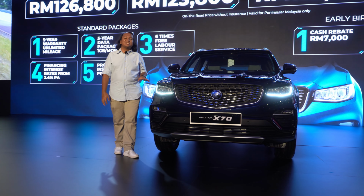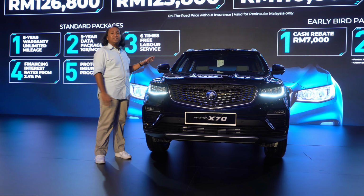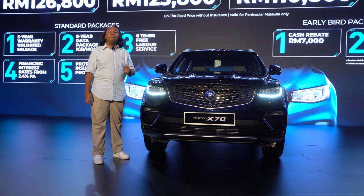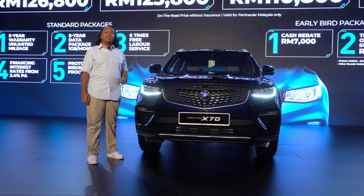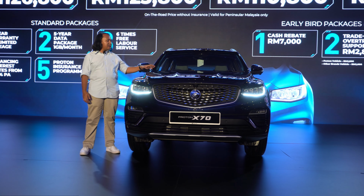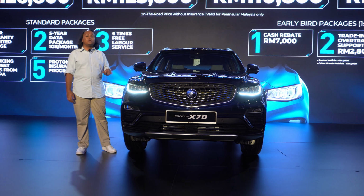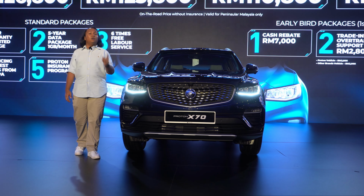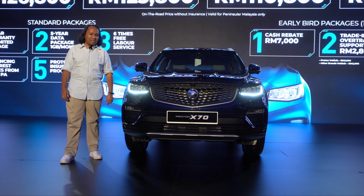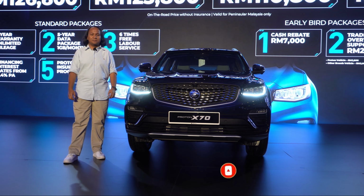Proton has just facelifted the X70 for the 2025 model year, with an aim to cement its lead as the number one C-segment SUV in Malaysia. With a strong new fascia, updated technology, the same reliable powertrain with fuel efficiency gains, the new Proton X70 promises a lot, all for the same price. My name is Aiman Abdullah, this is Malaysian Motoring, this is our launch coverage of the new Proton X70.